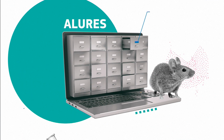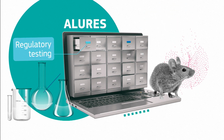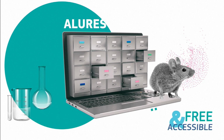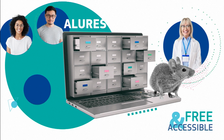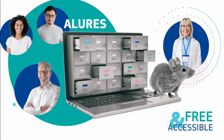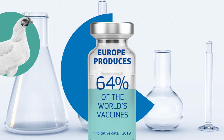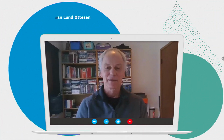Allures is the EU's new database on the use of animals for scientific purposes. It's the most comprehensive repository on animal use for scientific purposes in the world. The user-friendly Allures is free and accessible to everyone. Whether you're an interested citizen, an NGO, a scientist or a policymaker, there is more information available to you today than ever before. Get data on each use of an animal and what type of procedures are performed. Learn in which areas animals are still needed for research and testing and what types of animals are being used.